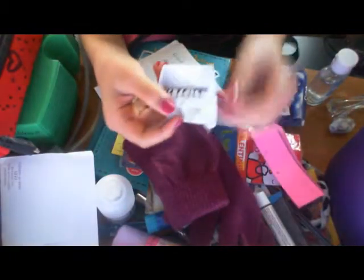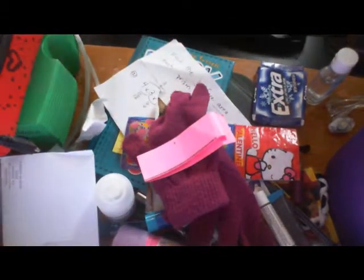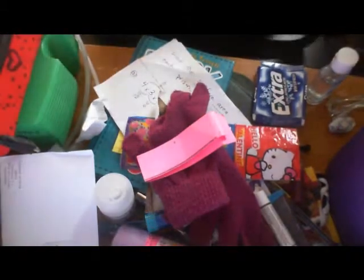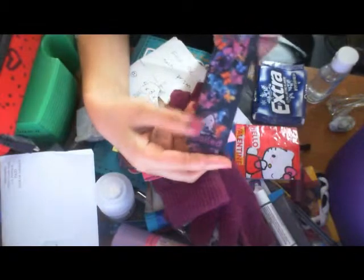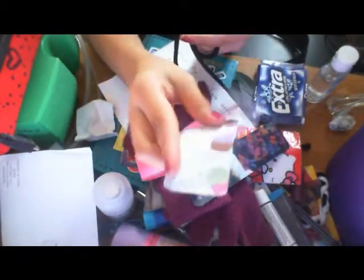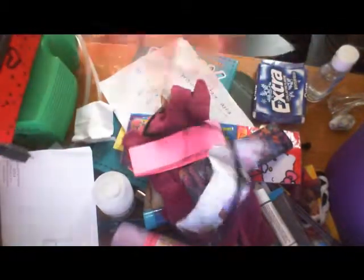A little piano that I made. Oh my gosh. A piece of paper that I use as a bookmark. This holographic bookmark. This is spoiled. This piece of paper that my friend gave me that I totally messed up. And then this string.